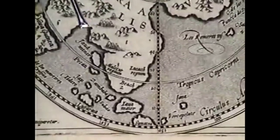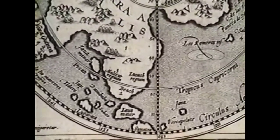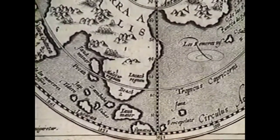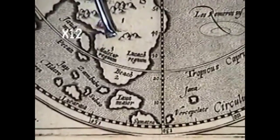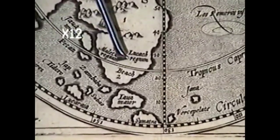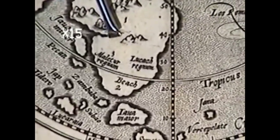Area number 1 reads, "These regions are extremely vast, as written by the foreigners Paulus Venetti and Ludwig Vottelmann." Now going down here to number 2, we find the gold-bearing province. And right above that it says beach. Right here at number 3 is the land of many aromas.